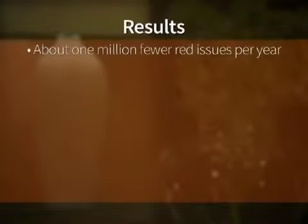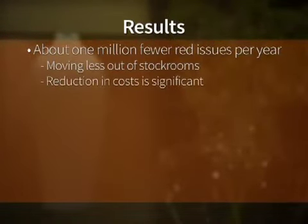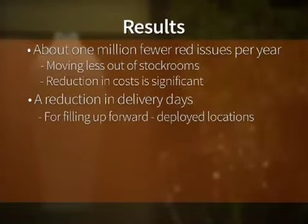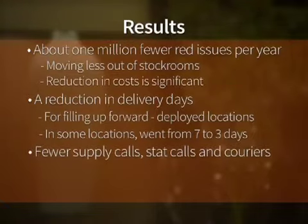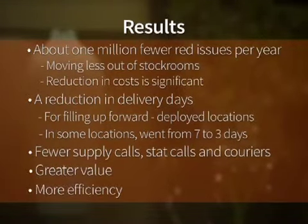We're seeing about 1 million less issues. That's taking something from a stockroom and moving it. We're seeing about 1 million less in the system over the year. I don't know what the cost of an issue is, but it's significant. We're seeing a reduction in delivery days. So how many days do we fill up a hospital's deployed location? We're seeing that come from 7 to 3 in a lot of locations. That's significant transportation savings as well. We're seeing less calls for necessary supplies, less stat calls, less couriers. And we're also seeing a greater dollar value moving through the supply chain in a more efficient way.